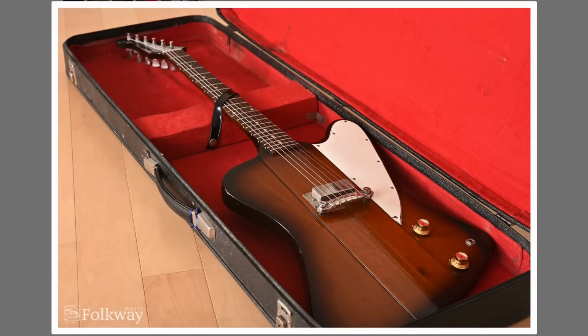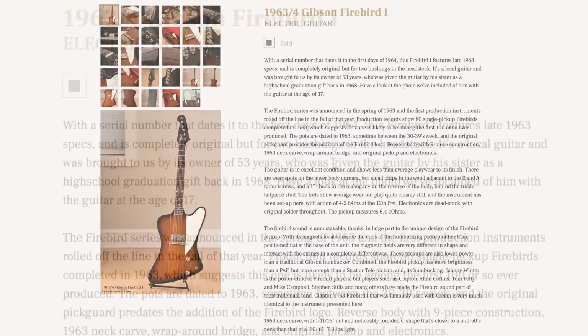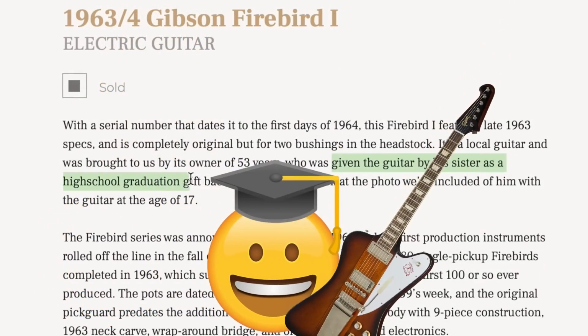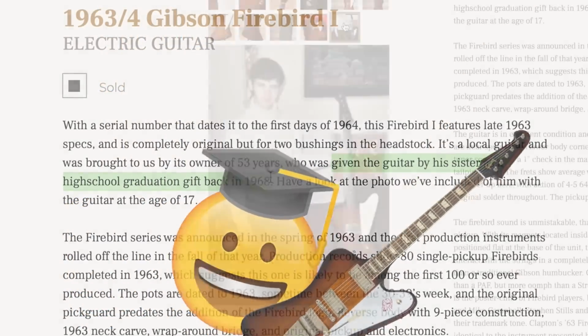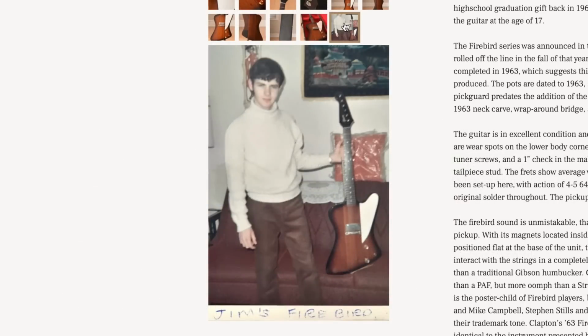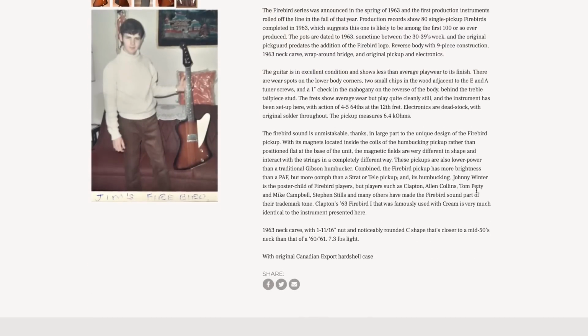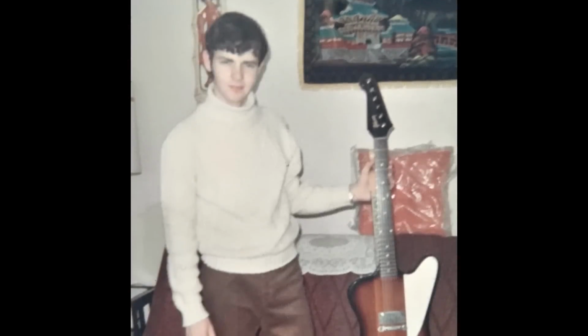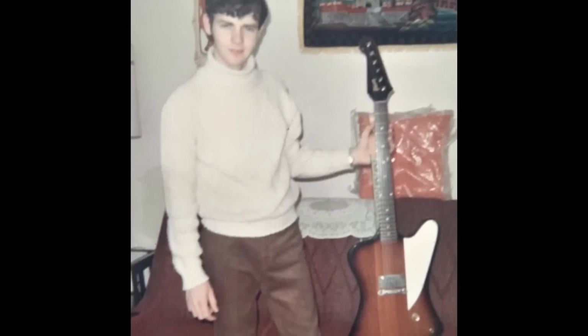Clean condition. Oh, and they've got the original story behind it. So it was given to this guy by his sister as a high school graduation gift back in 1968. And I love it when they have the old photos. That's when it just is really special. Man, it's even labeled Jim's Firebird. Now, this one's already been sold, but I know Joe Bonamassa likes to pick those style of guitars up too. Whenever a vintage piece has a story, that's when I like picking them up.